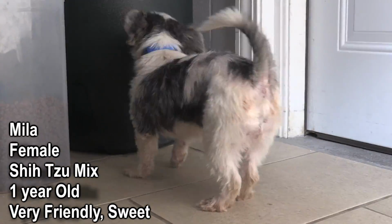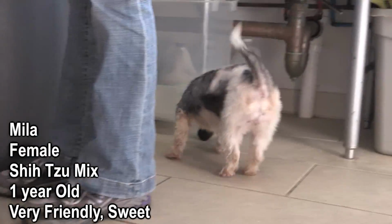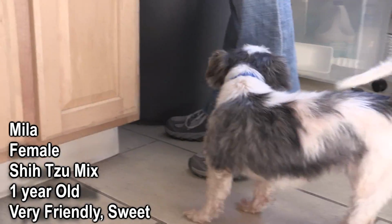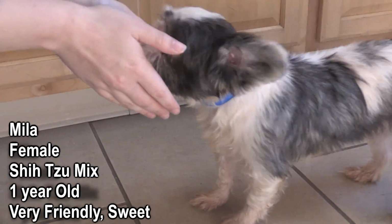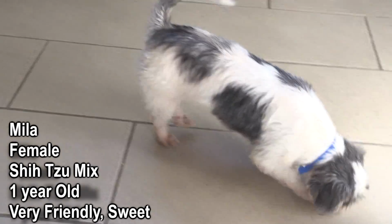This is Mila. She's a female, 1.5-year-old Shih Tzu. She is extremely sweet and loves attention, loves people. She's really curious, so she sniffs around a lot. And she is one of our rescues from Puerto Rico.